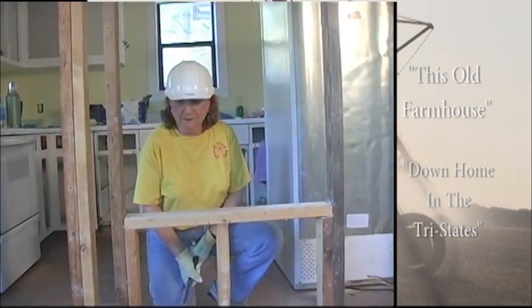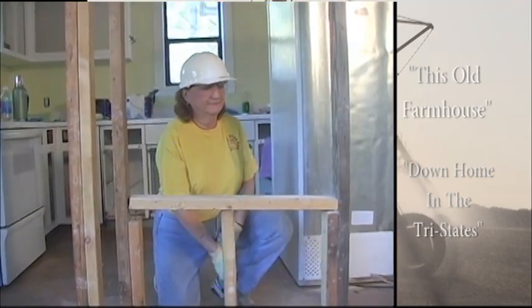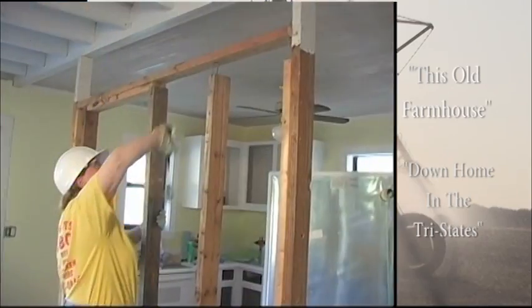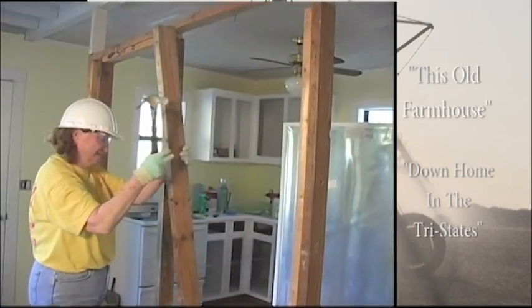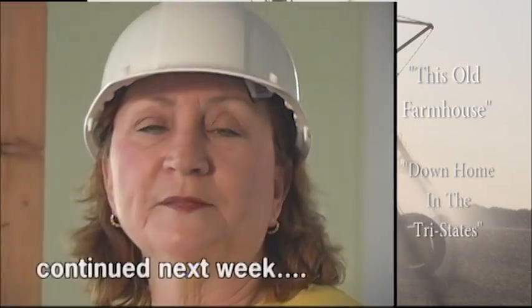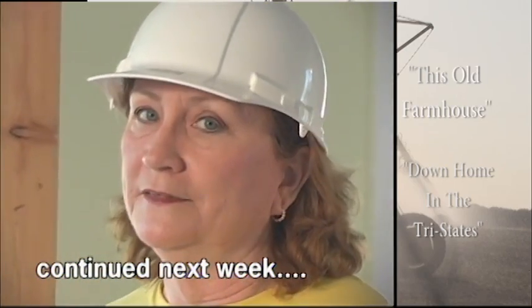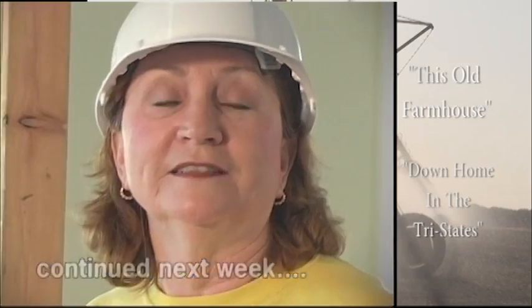And here we go. We've got the wall out, and now we need to move on to some other issues like caulking, because this old farmhouse has a lot of cracks that let the bugs in, so we need to take care of that. And we'll be doing that next week.